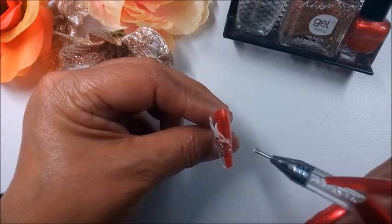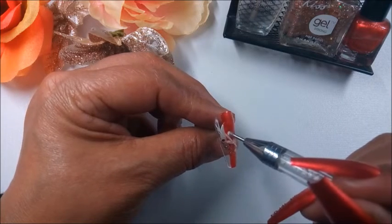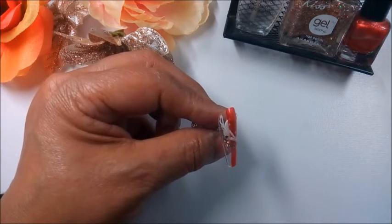Now don't ask me what the dots were for, because I have absolutely no clue.